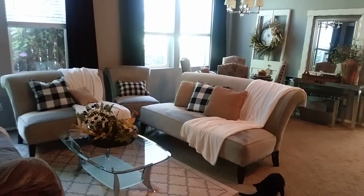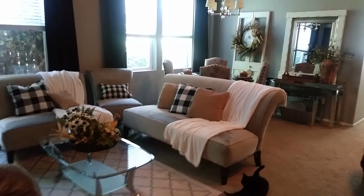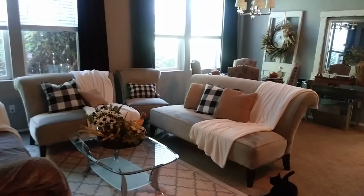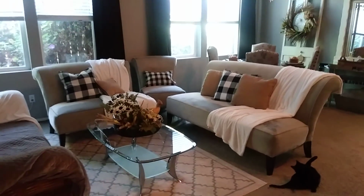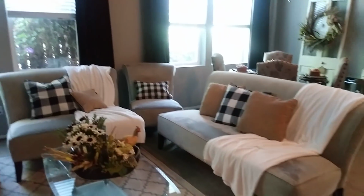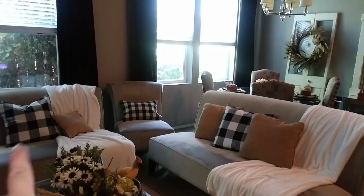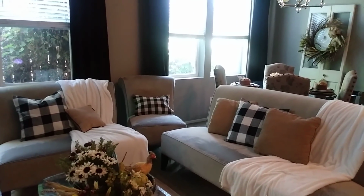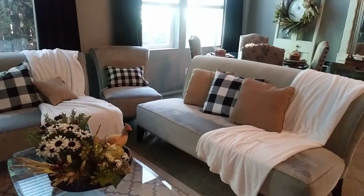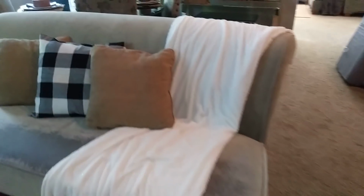So guys, the lighting in here is terrible this time of day, and I always kept trying to re-film this at the right time of day, but I kept losing my footage. Anyways, it is what it is. So I got these buffalo check pillow covers, these two from Amazon, and they were only $11.99 for a 20 by 20. I highly recommend them. They were a really good deal and really good fabric, and they zipped really nicely in the back.